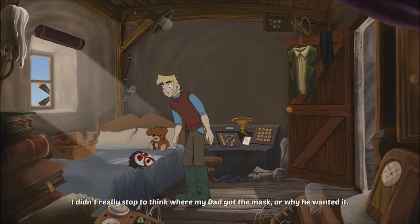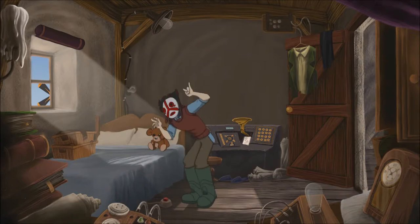X. Didn't really stop to think where my dad got the mask or why he wanted it. I was pretty sure I could put it to good use, though.